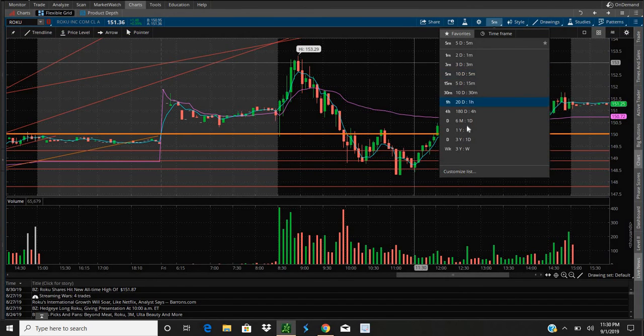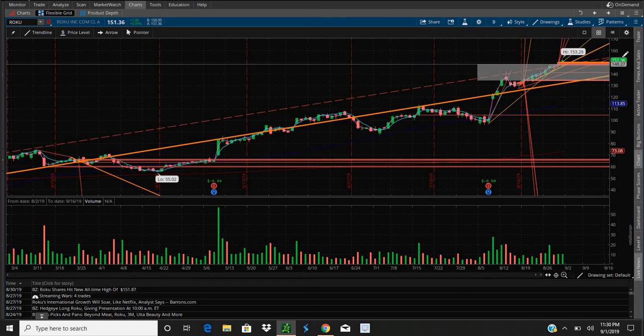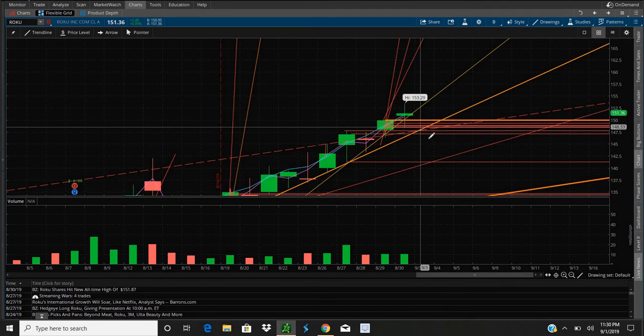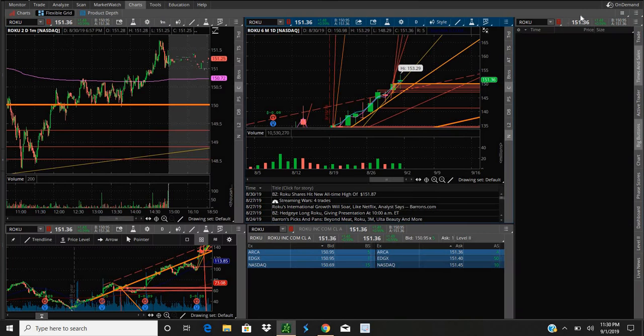But if you're swinging this thing, let's say you're like, yes, this Roku finally broke out and had a new high. Yeah, it probably broke out. But you never know. This thing could be a top. So it could still be a fake out. This thing could have been the top and it could go back down next week, and then in a couple days you'll be calling it a fake out. So it all depends on how you're trading it, you guys.